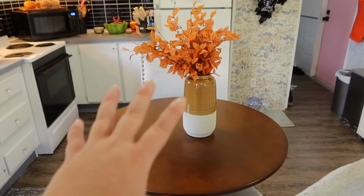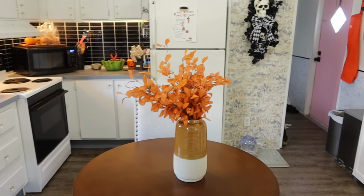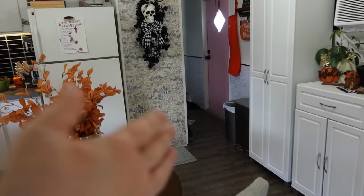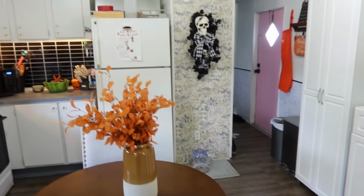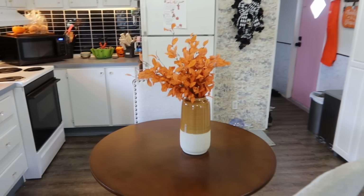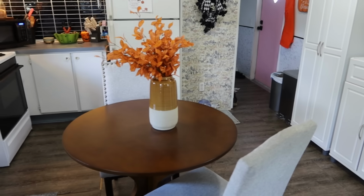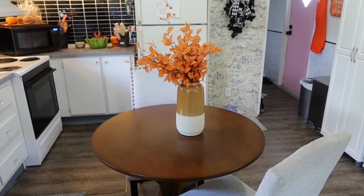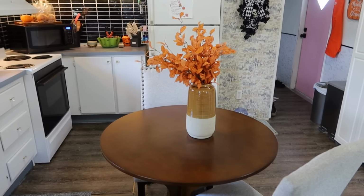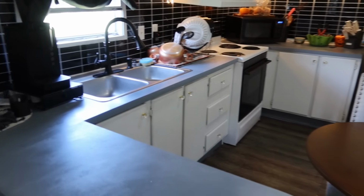That way when I decorate for the seasons, it's not so in your face, like everywhere, if that makes sense. Like the walls being different colors plus the decor, it's a lot of things going on. So instead, just have everything kind of neutral. That way when I do decorate with my color, which I love to decorate with color, it's not so busy and it's stress-free and not overwhelming, because that's how it was getting to feel.